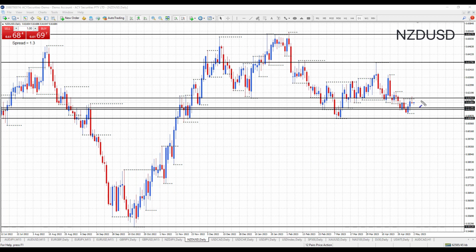Alright, last pair to review for today, New Zealand dollar. Getting rather range bound here. We did have a rally last week from daily support area, 61.39 down to 61.31 here, but we closed below once more weekly resistance, 61.91 from over here, last week, and yesterday we tested it and you can see we rejected it.